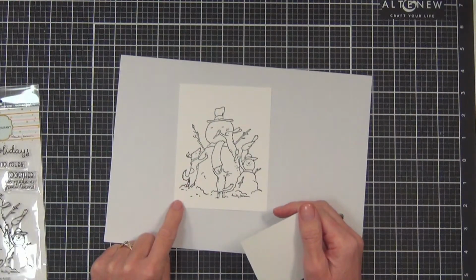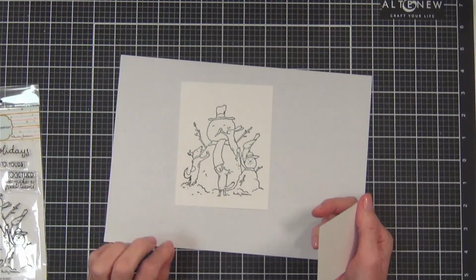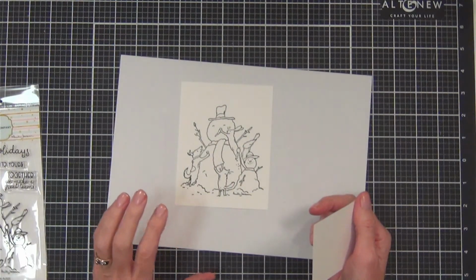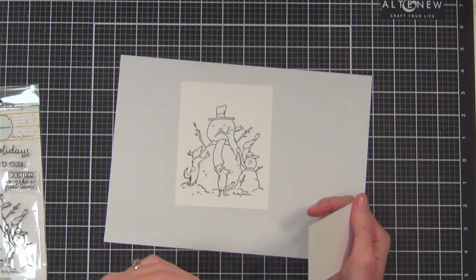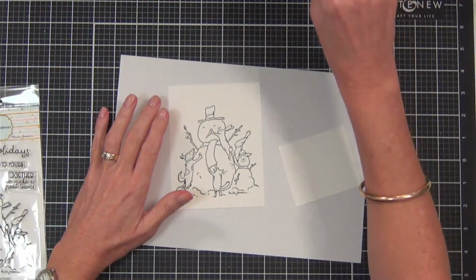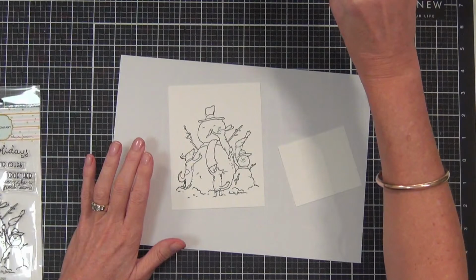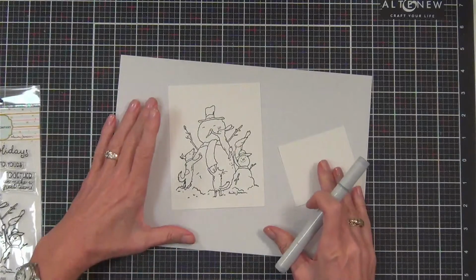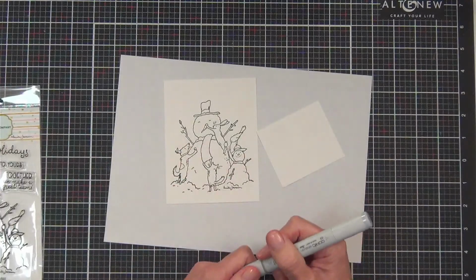I'm using some 80-pound Neenah cardstock here, and it's a nice smooth white cardstock. I use this one because it's quite easy for everyone to get hold of, so it's like for like. It means that you can recreate it the same, but there are other cardstocks that are made only for Copics, like the Express It, and Copics blend beautifully with the Express It.